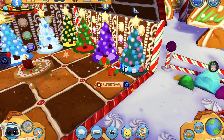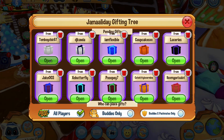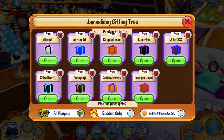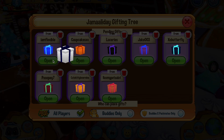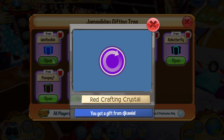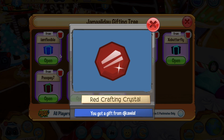Ooh, onto this beautiful colored tree. Tomboy Chic. A wacky winter hat. Oh, well, thank you. That is very wacky, I must say. Ooh, navy and white. Those are cool colors. I like to say the colored gifts. Ooh, thank you, DJ Kawaii, for red craft. Is there a difference between a blue and a red crafting crystal? No clue, but thank you.